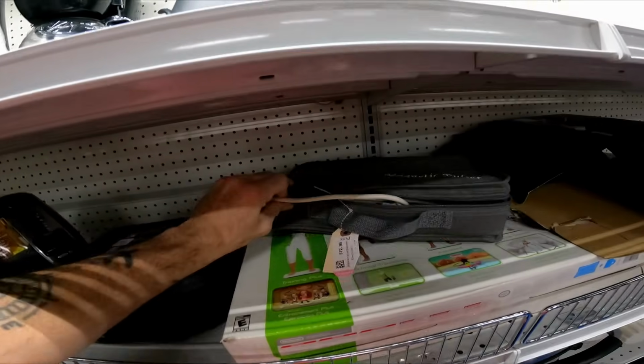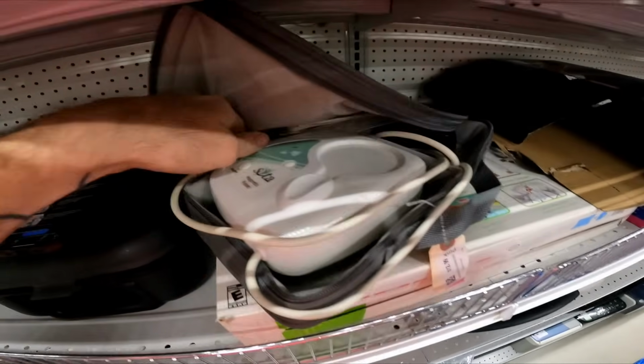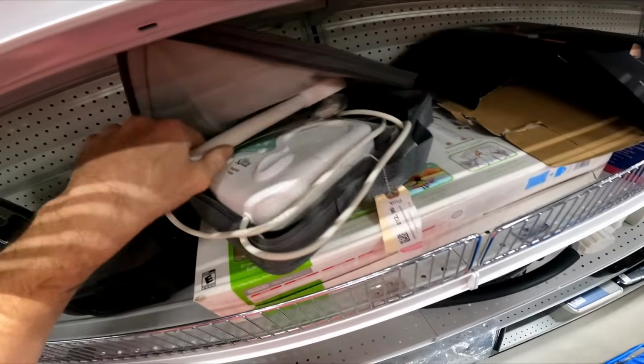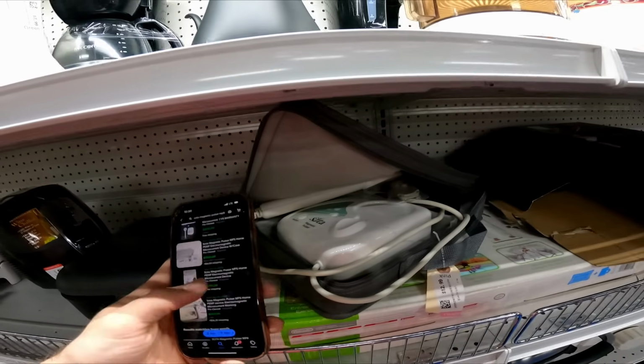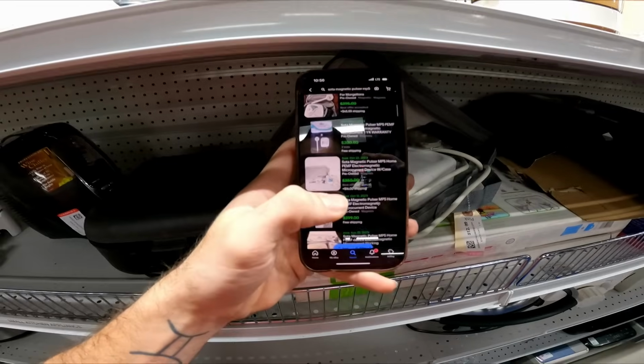Guys, I just scored. So this was hiding in the backpack here. Don't be afraid to open things up and look. This little SOTA magnetic pulsar. There's one listed new for over $400, and there's a bunch sold used for $350 to $400, and they want $12.99. That is a score.